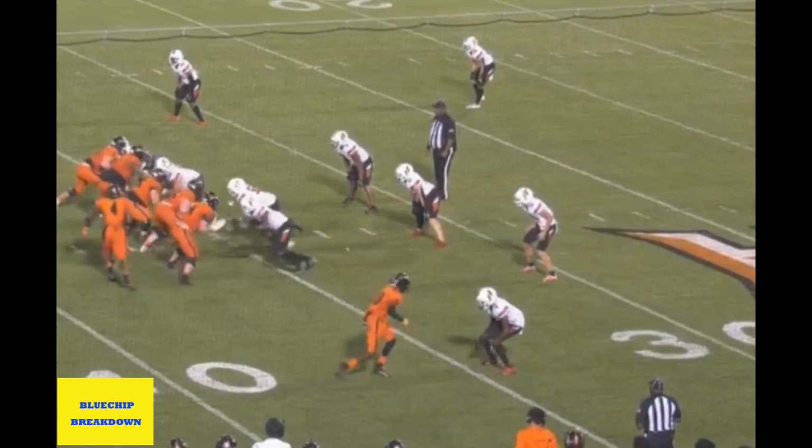What I want you to notice here is Rickey is starting off pretty much head up on this receiver. He might be shaded a tad bit to the outside. I think he may actually be playing an under technique, which means that he doesn't want to be on top of this wide out. So he's going to have some help over the top. I see that there's a safety over the top on the other side of the field. So there may be another safety on top of Rickey that we can't see.